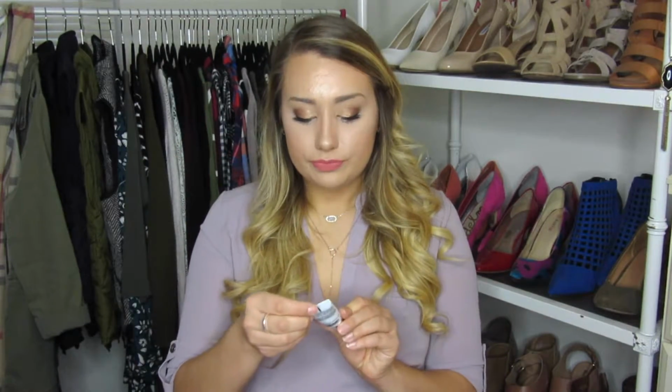And then I got this huge sample of the Glam Glow. This is a clearing mask, and this stuff is so good. I should just buy the full size version, but I can't get myself to buy a $70 face mask. I can't do it. So yeah, I was really excited to get this in my box this month. I've already used it twice and I feel like I've barely used any of it, so I feel like I'm gonna get a lot of uses out of this, so that made me really happy.